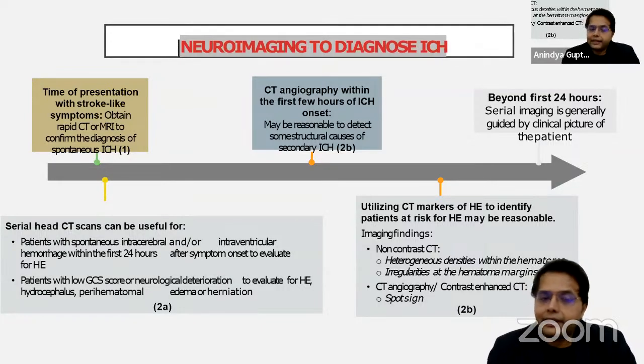And after the initial diagnosis has been made, there is also a role of serial head CT scans in cases where hematoma expansion is suspected, or where a patient has a low GCS score and neurological deterioration, so that we can evaluate for hematoma expansion, hydrocephalus, or impending herniation.